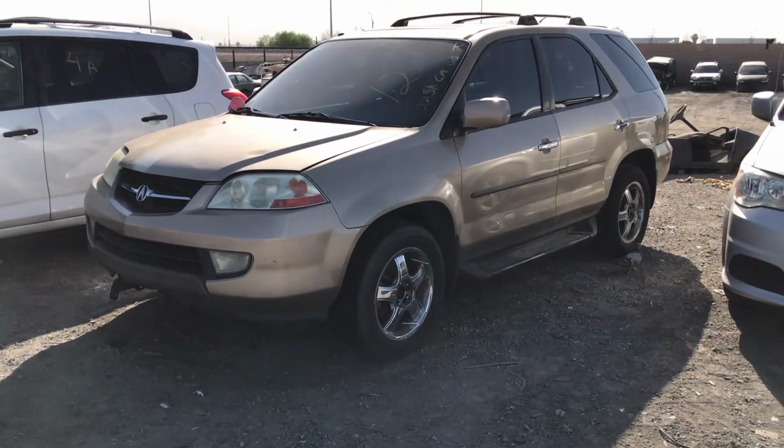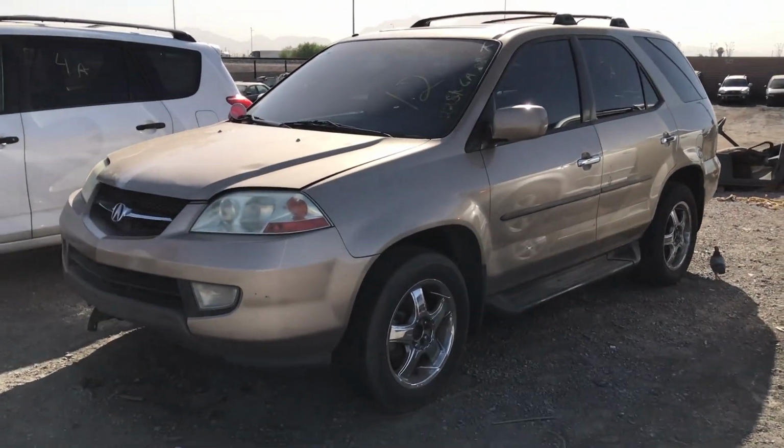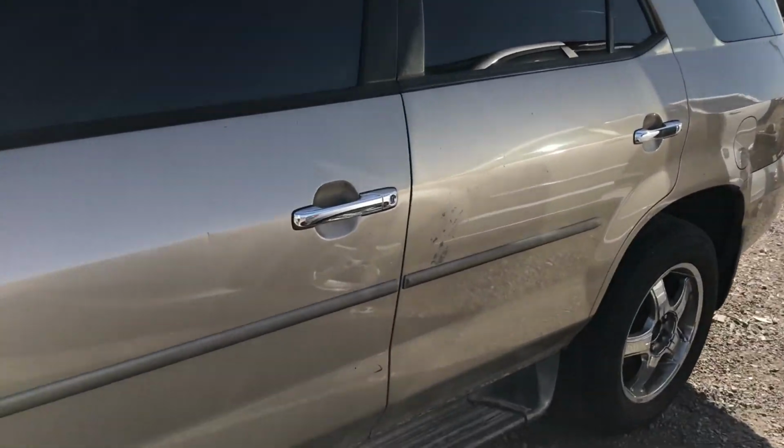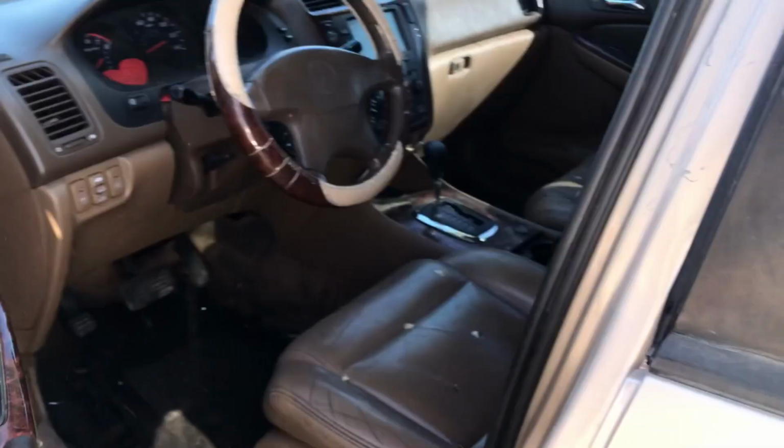This is a 2002 Acura MDX we saw last week. This one has 225,000 miles. It has the tan interior. Looks like some birds have just been camping out in this thing, as there's a bunch of bird poop and stuff everywhere on the front and back seats.